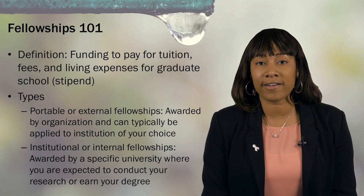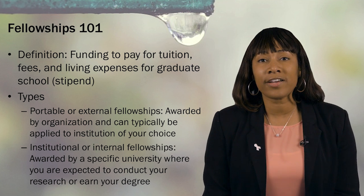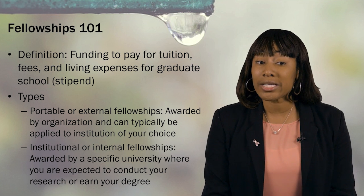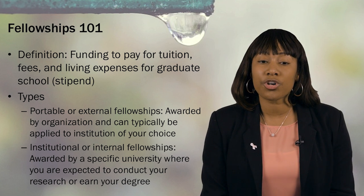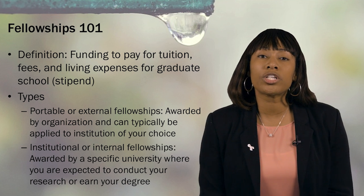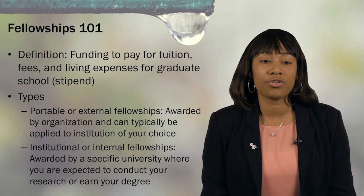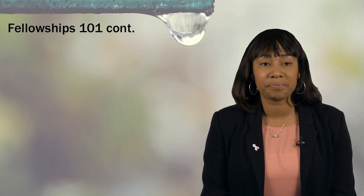There are different types of fellowships. You have portable or external fellowships, and these are fellowships that are awarded by organizations and that can typically be used at the university or institution of your choice. The other type of fellowship is the institutional or internal fellowships, and these are typically awarded by the university or department at the institution that you'll attend, and you can't take that to any school, so you have to use that fellowship at that university where you plan to conduct your research or complete your degree.